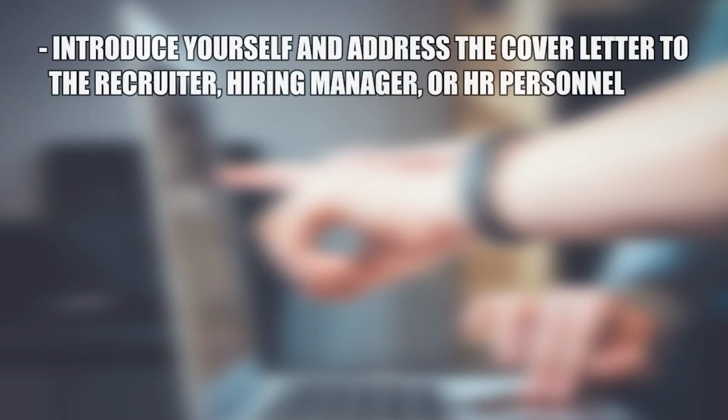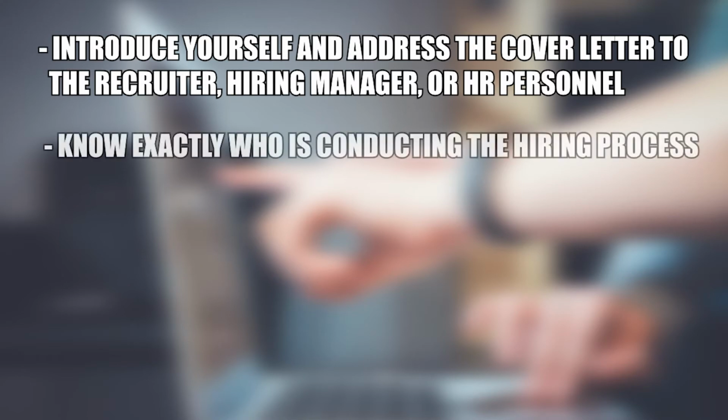With a cover letter, the first thing you should do is introduce yourself and address the cover letter to the recruiter, hiring manager, or human resources personnel that will be reviewing all the resumes. Make sure you know exactly who is conducting the hiring process so you can address them in the cover letter. This is either included in the job posting, or you may have to call the company to find out the name and title of the person recruiting for the open position.